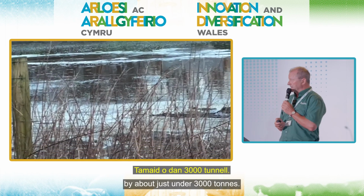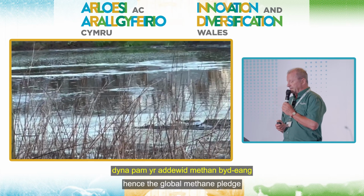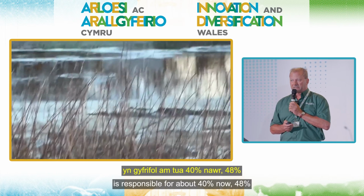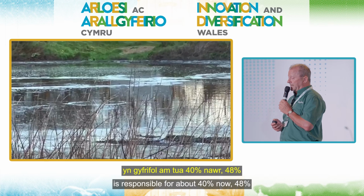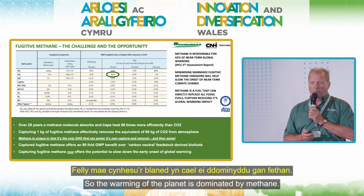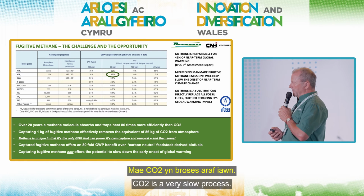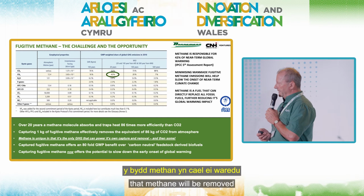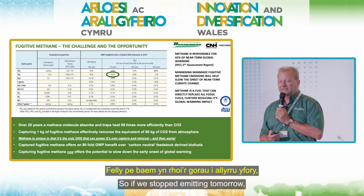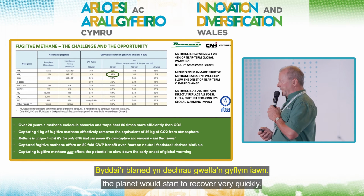What people didn't realise until recently, hence the Global Methane Pledge, is that methane over 20 years is responsible for about 40%, now 48% people believe, of all climate change. So the warming of the planet is dominated by methane. CO2 is a very slow process. The good news is that methane will be removed from the atmosphere in about 9 years. So if we stopped emitting tomorrow, the planet would start to recover very quickly.